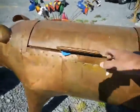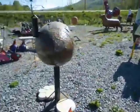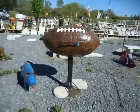That's what I was looking at. Here's a pig grill, and the smoke comes out of its nose. Right, babe. We have a football grill. We have a bull grill as well. You gotta make sure you get the underside of the bull grill now, because that's where all the drippings come from.